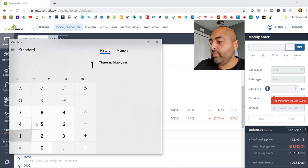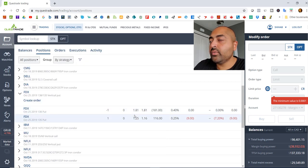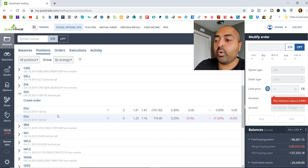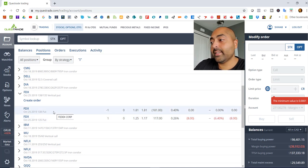181 minus 125. So collected $56, risking $244 by October 25th. As long as FedEx stays above 138, I keep my max profit. Because it dropped already a lot, my assumption is it's not going to drop even more. It's going to either stay steady and start to go back up again because it's not a bad stock.